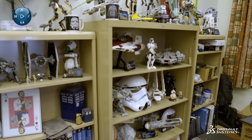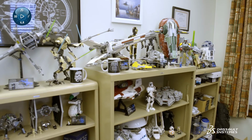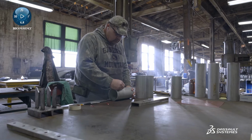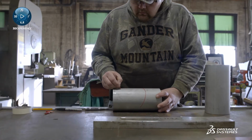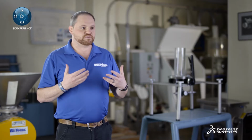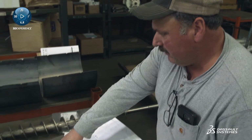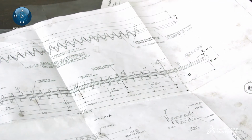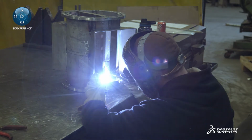Personally, I love Legos, and when we deal with customer projects, it's a lot of the same thing. Taking these little pieces, these standard building blocks, and putting them together in different ways based on the customer's needs to come up with a product that sometimes you've never even thought of before. We will design and manufacture systems so that they can put it in their process and solve the problem of conveying or handling their powders.